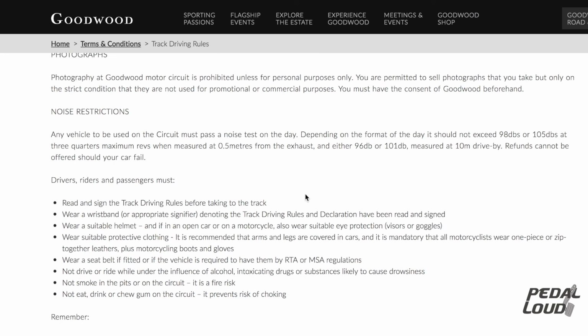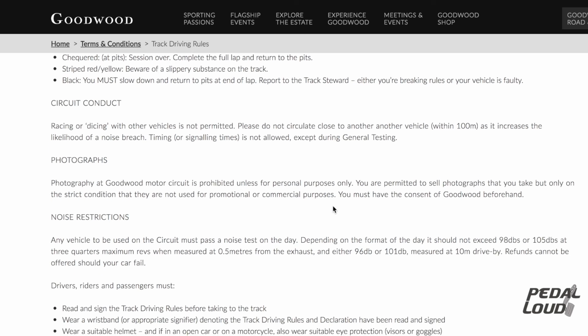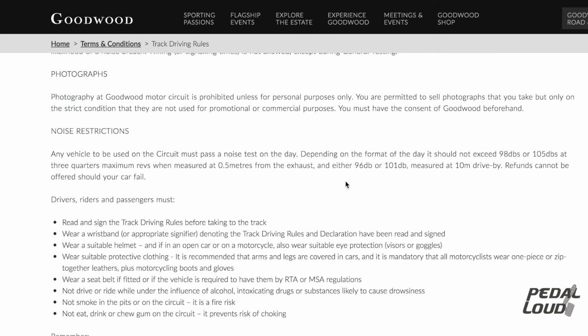Right, I've done some reading actually. That would have made sense to do this at the start. The Goodwood website has guidance on the rev or decibel test that they do. So they get you to essentially make sure your car isn't over 105 decibels or 98 decibels. I'm guessing mine's 98 because it's a 98 decibel track day, so it's a quiet one basically.